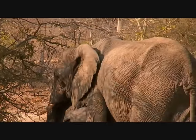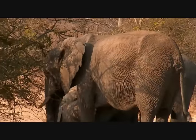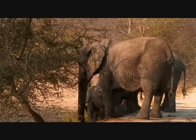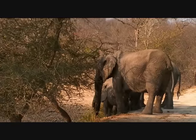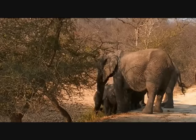Looks like a lot of them are attacking some grass that's growing off the dam wall there. Got this female coming charging in here, and I think it's mainly because she had a little downhill run-up that got her going.